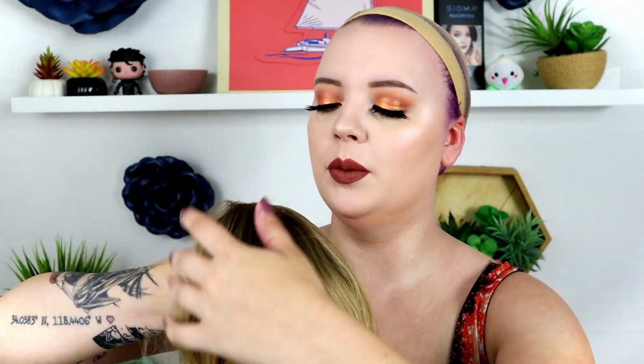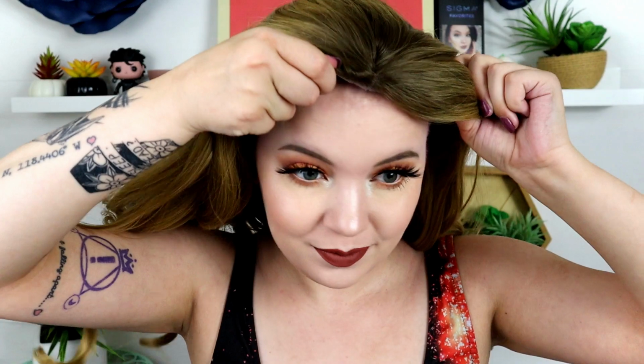product. Alright, so I cut the lace. I will brush this wig out in a second after I put it on. I tried to cut the lace pretty decently, but I've been using these little manicure scissors that I've had for over 10 years, at least once a day for the past 10 years. So they're kind of dull now and I did not cut the lace perfectly, but it's okay. I think it'll be okay.